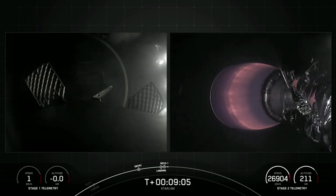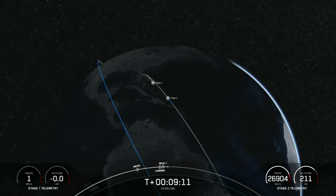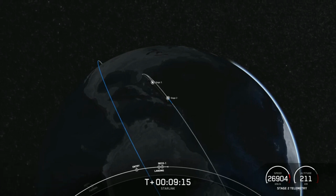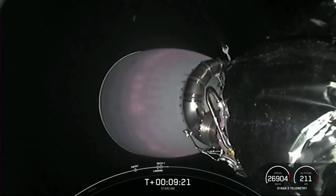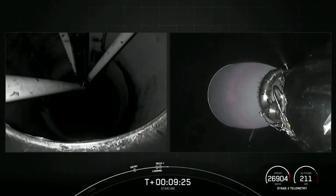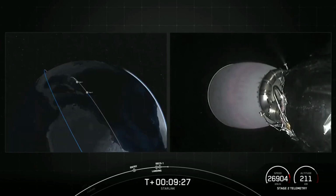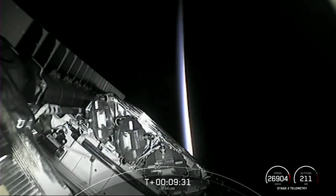And also great news, we did have SECO 1 and heard a callout for confirmation of good orbital insertion. And there you can see MVAC engine has shut down. So stage 2 is now carrying 54 Starlink satellites into low Earth orbit.